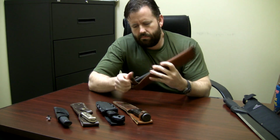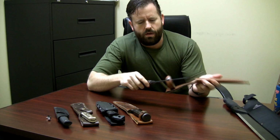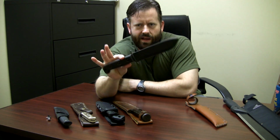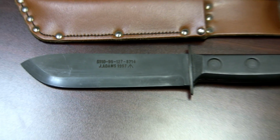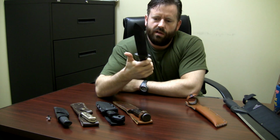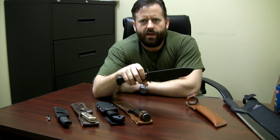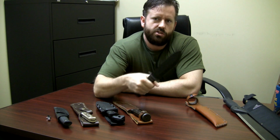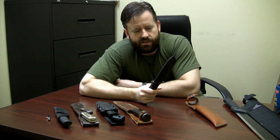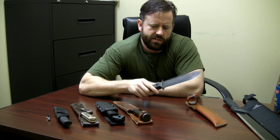Here we have, this is a club of a knife. This thing is 1.5 pounds, really thick, heavy blade. It just says J. Adams 1997 on it. This thing looks like it was made by a company that makes tanks. I don't know, it's super heavy. Something like this, one good thing about it, if you get trapped in the woods for like 5 years, this thing will still last you. You could build a log cabin with this thing.